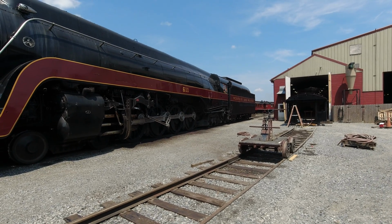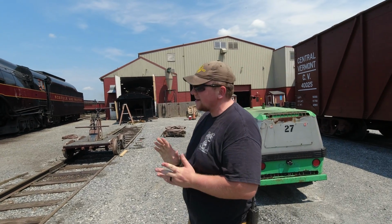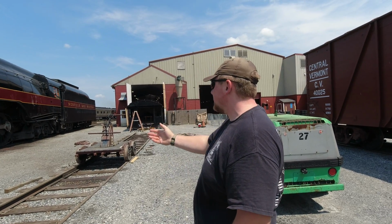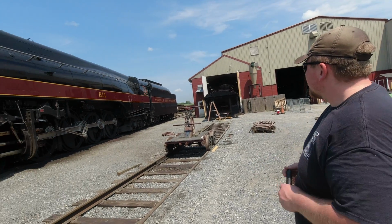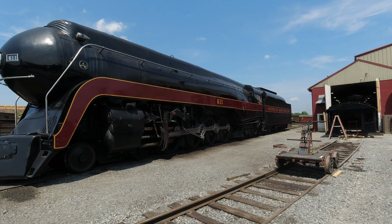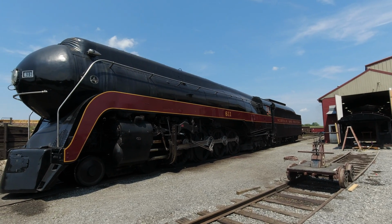However, if you go back in history, now granted, railroaders are excellent storytellers, albeit sometimes not even close to true, but that makes it interesting. But there are plenty of stories of these engines that could eclipse well over 110. Stem to stern, coupler to coupler, she's over 110 feet long. She's about 17 feet tall. Just a phenomenal locomotive.